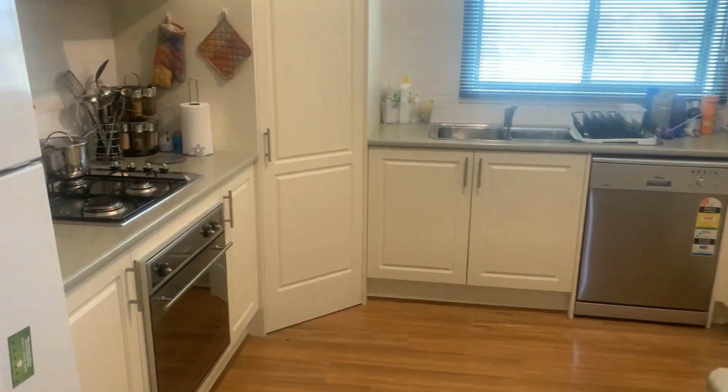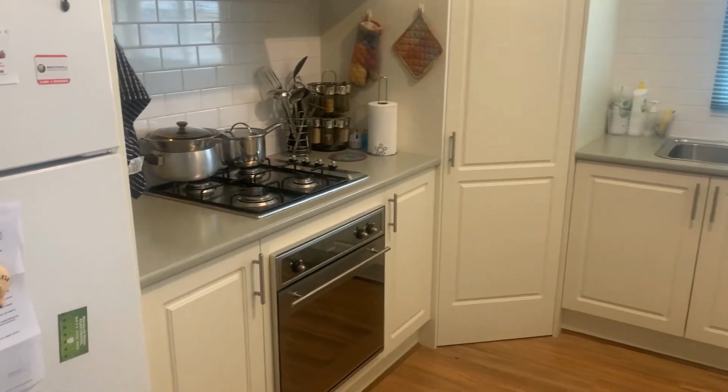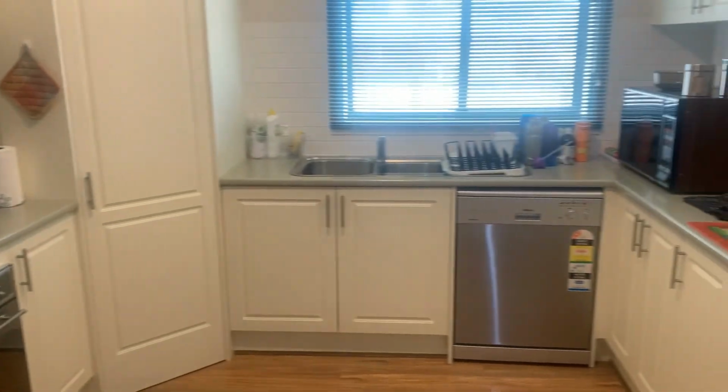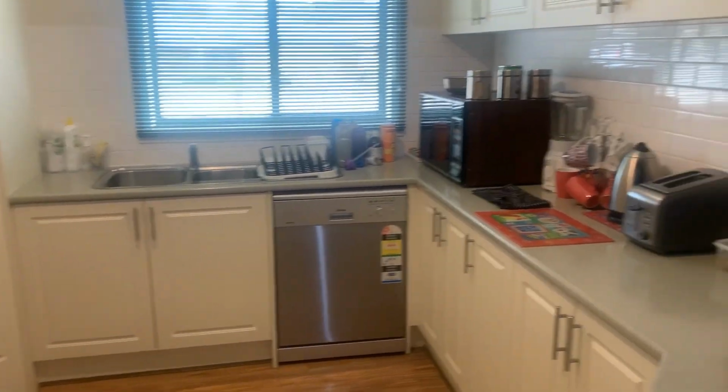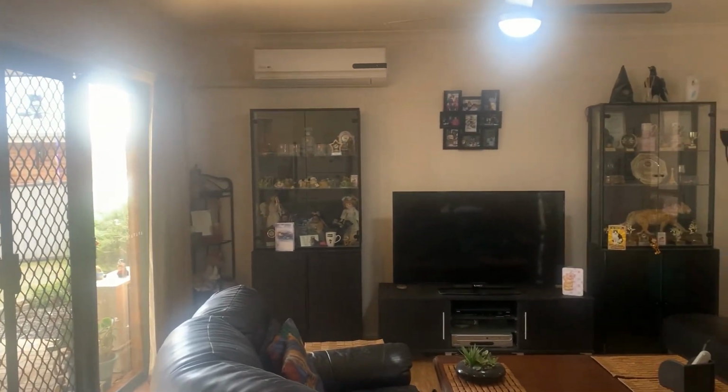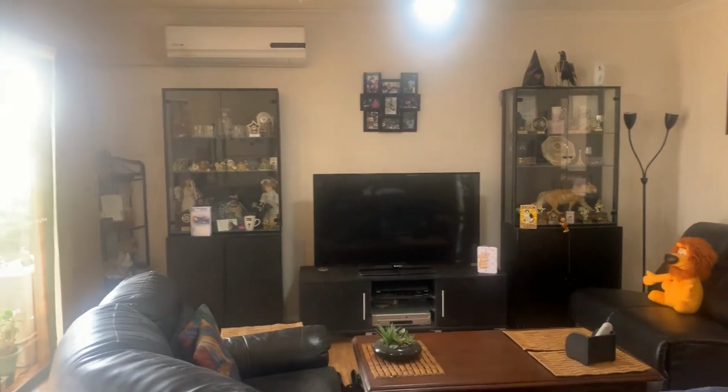Corner pantry, gas hot plates, electric wall oven, dishwasher, split system in this room. The property also does have ducted gas heating.